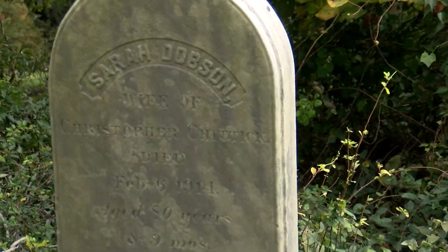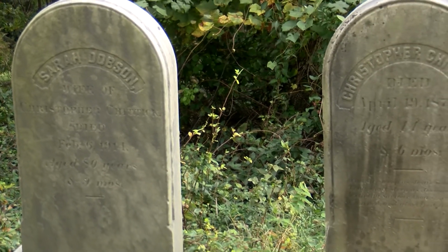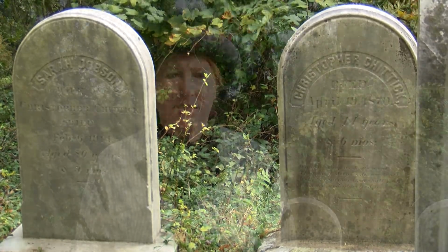I am Sarah Chittick. I was born in 1831. My husband was Christopher Chittick, and his gravestone is right behind me, and mine is right next to his. We also had 2 children. When I was 40 years old, my husband was killed in a railway accident. To support myself and my 2 young adult children, I sold my small home and half-acre of land for $700 in East Brunswick Township. I then became a school teacher.